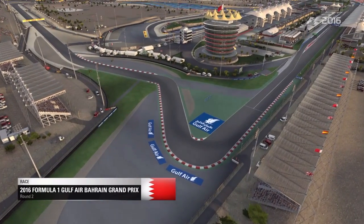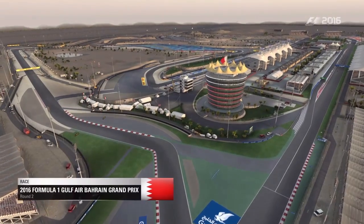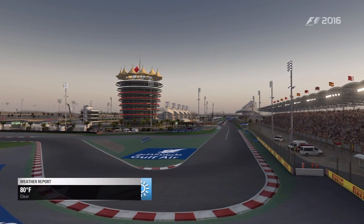Well, hello and welcome to a very special race here today. We have some marvelous machines down on the grid that in just a few moments will be accelerating up to some really high speeds indeed to compete for a prestigious Grand Prix victory.